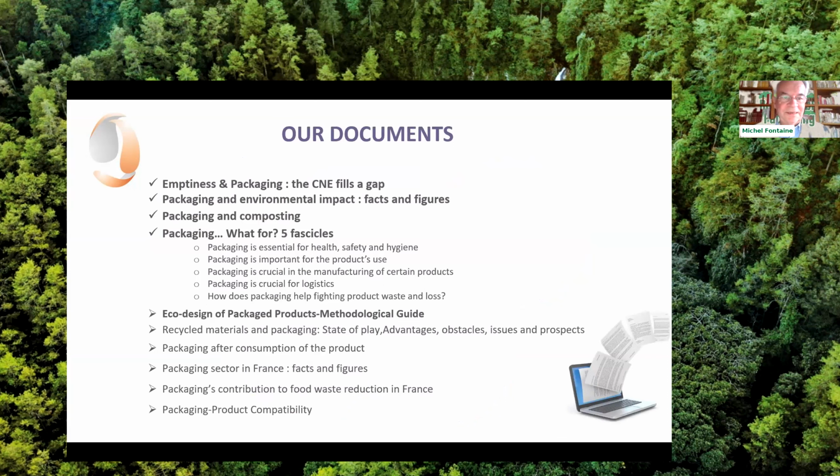The last one is emptiness. You have seen in the papers a lot of questions about the fact that when you are packing a product and taking this product from the production to the end user, we have a lot of emptiness in the packaging and on the pallets, and we did some documentation on that.